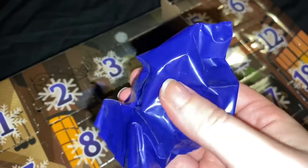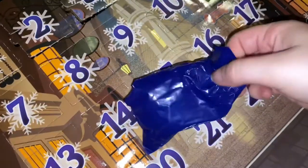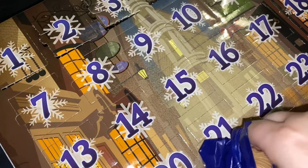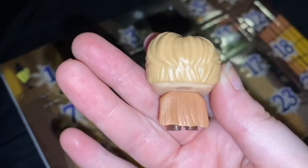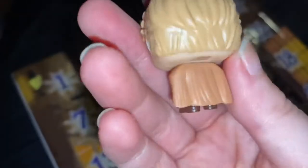Day number 4. Oh, I feel like a full size one this time. Is this one maybe Ron? Where is it? Oh, it's little. Oh, what's his name? It's the professor. It is in my mind. I can't remember his name, but he's very cute.